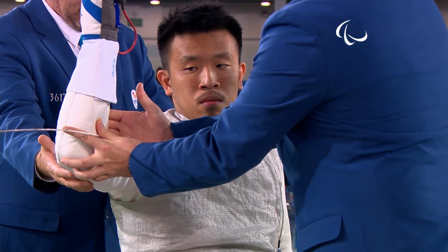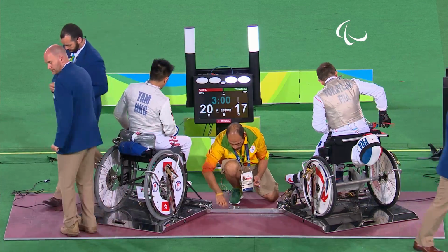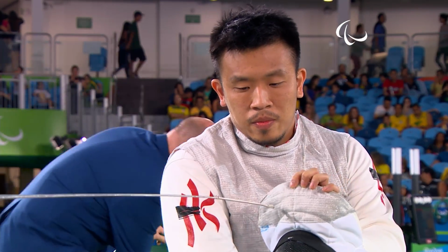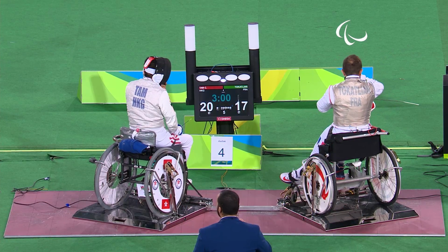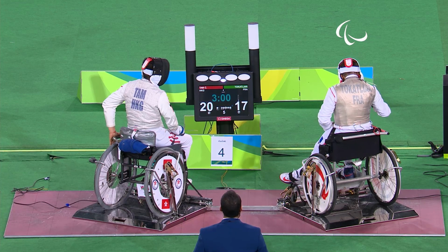TOKATLIAN finished 7th in the category A individual foil, whereas TAM Chik Sum is not only a category B fencer, but also specialising more in épée and sabre, so the 2 other of the 3 weapons used in fencing. So on paper, as we've mentioned a few times, France in this situation should be the stronger in this bout. But France also, on paper, should have won their semi-final match as reigning world champions, and now they are finding themselves behind Hong Kong in this bronze medal match. Yeah, it doesn't always go according to plan, does it?